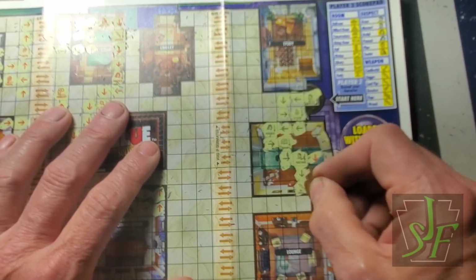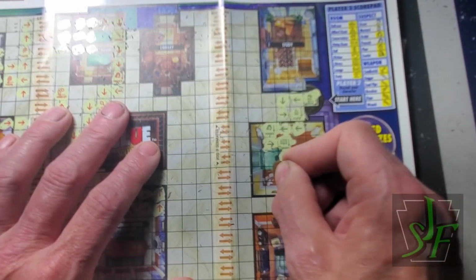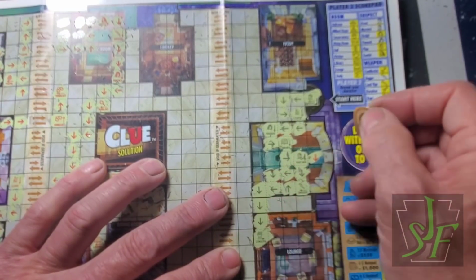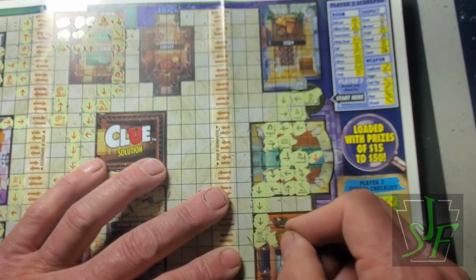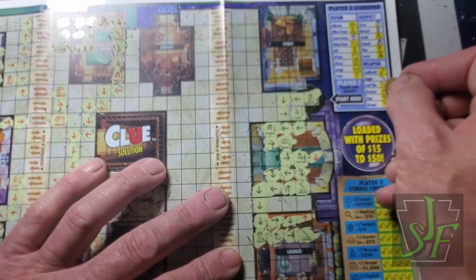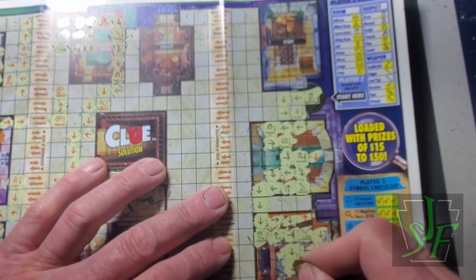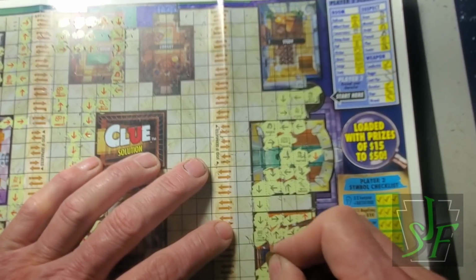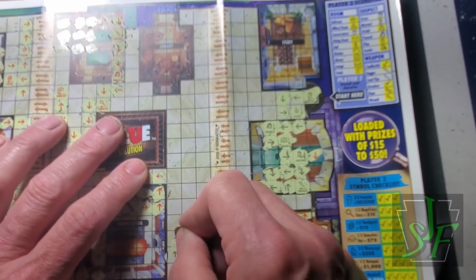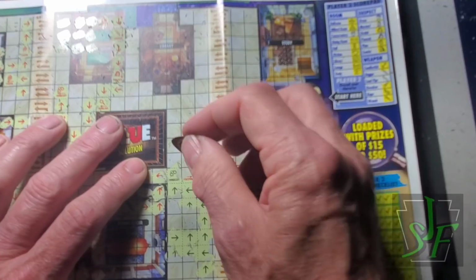Yep, down here. Dagger. That's right there. Conservatory. Whoops. Lead pipe, that's another one of our weapons. Footprint. Well, need two more footprints in black. Handcuffs.